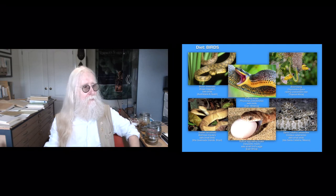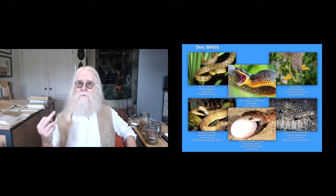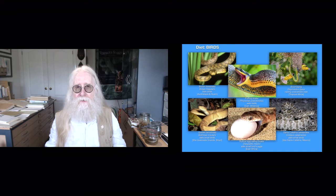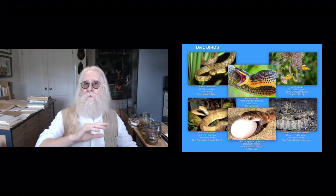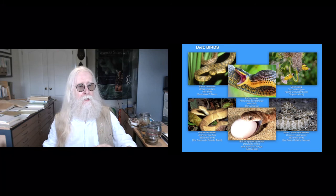Underneath that, Santa Catalina Island rattlesnake. On one small island in the Sea of Cortez between Baja California and mainland Mexico, this rattlesnake has no rattle, it never develops one. The reason is it doesn't want to give the game away. It feeds on birds, it hunts them at night through the creosote bushes, looking for them with its heat-sensitive pits. And the last thing it needs is a rattle, which would be like a bell on a cat's neck. It would give the game away and the birds would fly. So it has no rattle.